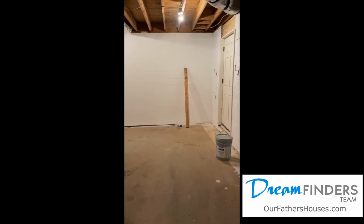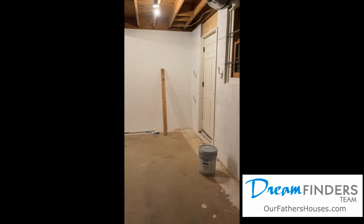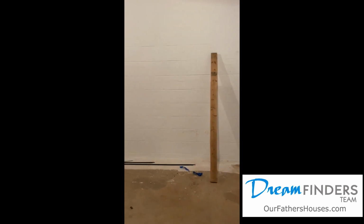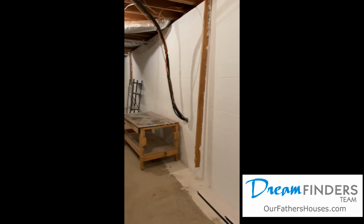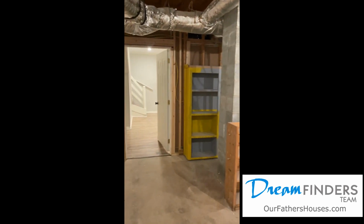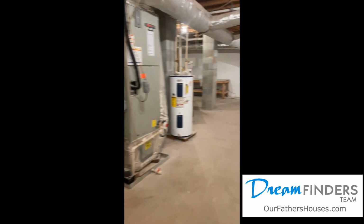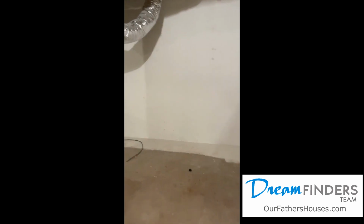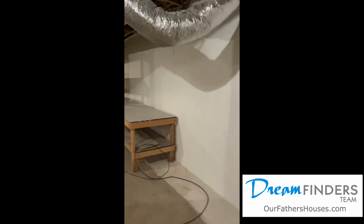And then the unfinished portion of the full basement. This is the perfect workshop storage area. Great for messy hobbies, woodworking, painting, storing a crazy amount of Christmas decorations.